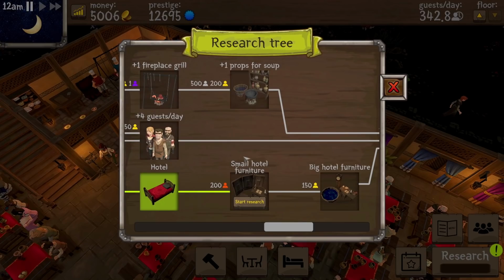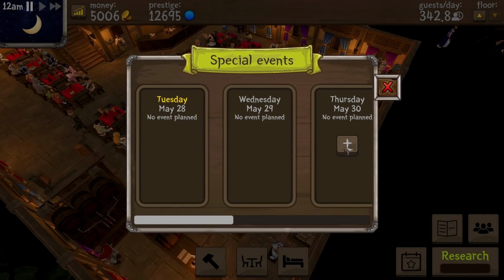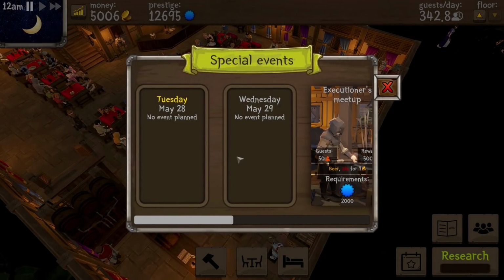Let's get small hotel furniture. Let's just get that underway. And then immediately go to here. We need to bring in as many red grade people as we can. So let us have a lovely executioners meetup. It's been a while since we welcomed executioners in. So yeah, let's get them in.